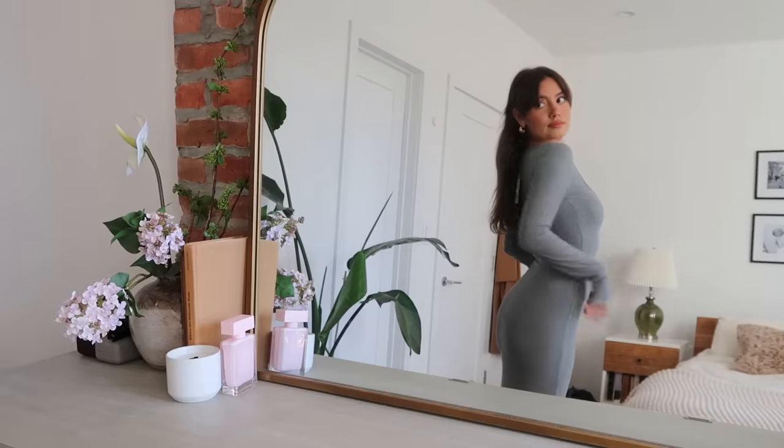Last but definitely not least, I got another soft lounge piece, which is the same material that I'm currently wearing. I just got it in a long sleeve and heather gray. I love these pieces so much just because they're so comfortable and I can wear them around the house, but I could also throw on a jacket, sweater, scarf, and go out the door, and I have myself an outfit. So that's everything I got. I cannot wait to wear everything.